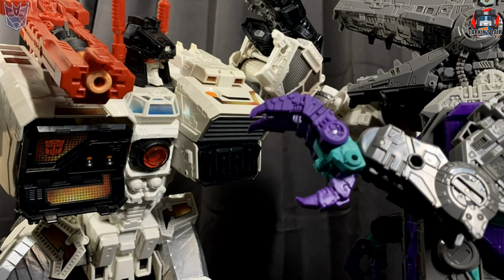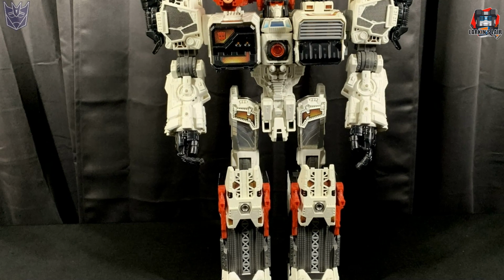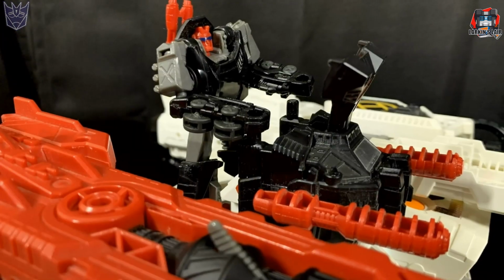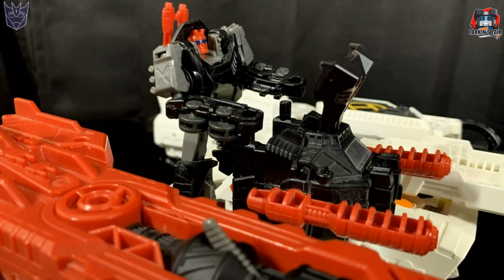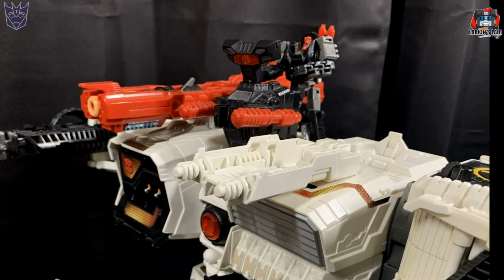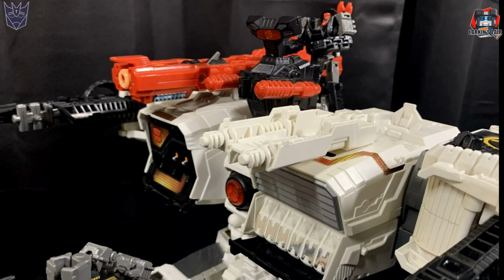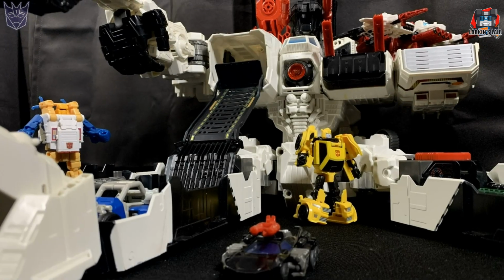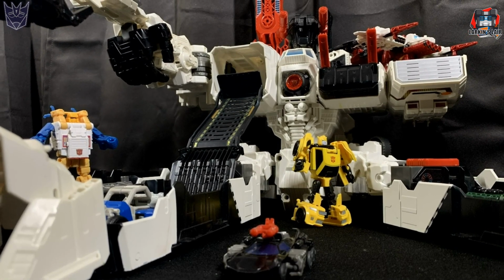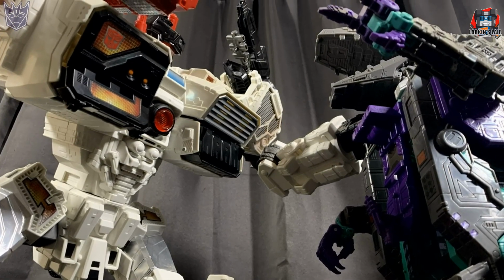But looking back at Metroplex, I can't help but think that Hasbro thought this was going to be a one-shot figure. It seemed to be made for Legends class figures, as there are a lot of features with Generations Metroplex that allow for interaction with that size of figure. Now, in 2014, Hasbro did not release a Titan class figure, which further had me believe that Generations Metroplex was a one-and-done type of figure.